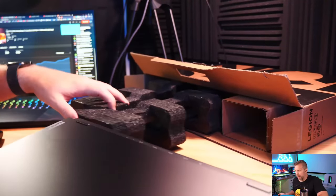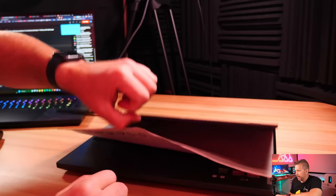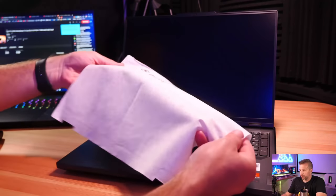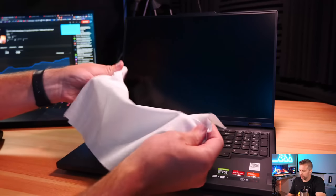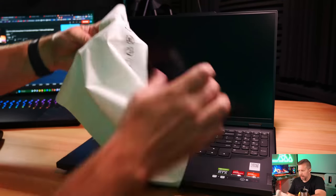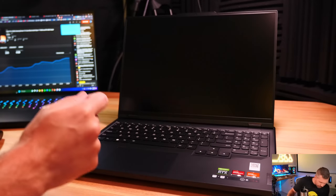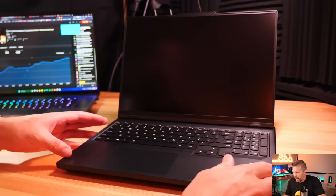Let's go ahead and lift the lid up. And you can open it with one finger, which is nice. You've got a little microfiber cloth, though this doesn't feel quite right, it's almost like a papery cloth. I don't think it's actually a microfiber cloth, but it has a similar texture, which is going to protect the fit and finish of the laptop.